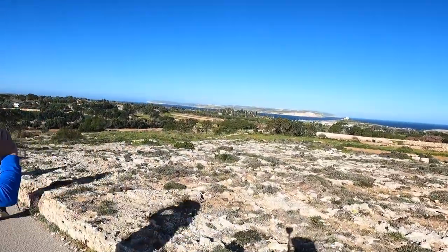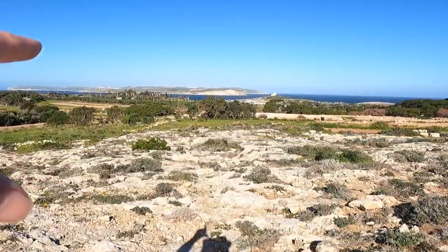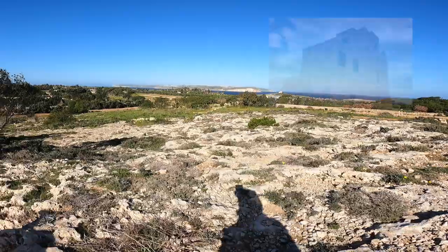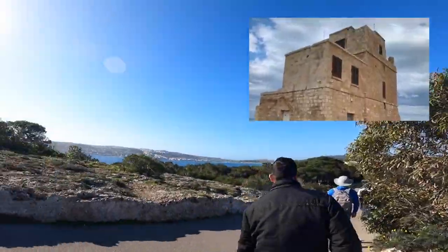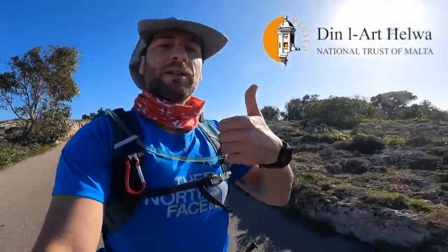To the right, it's Gozo over there, Comino and Gozo. And the Torri l-Abjad, I think, somewhere here. Which has been restored lately, thanks to Din l-Art Helwa as well, who are doing a very great job in restoring our heritage locations. Well done, Din l-Art Helwa.